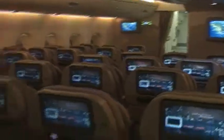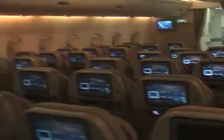How many seats in the economy? In economy, we have 399 seats. 399? Yes, and around 74 in business class and 14 in first class. Those lucky 14. Yes, lucky 14.